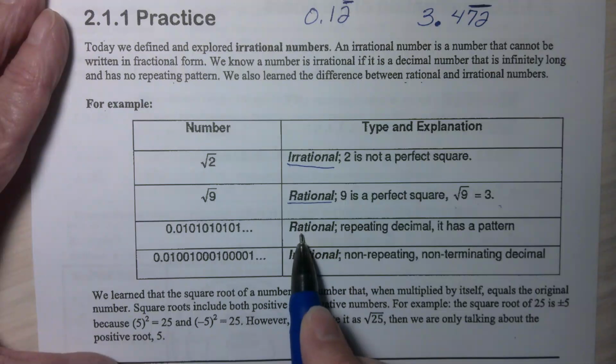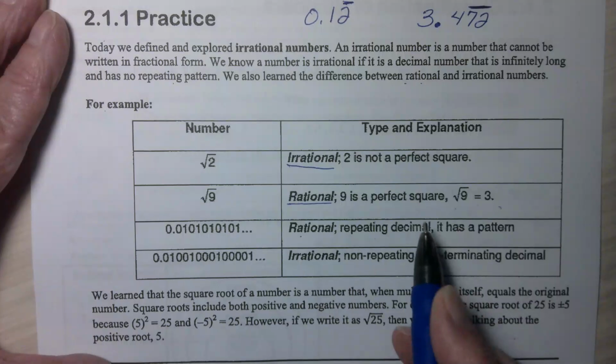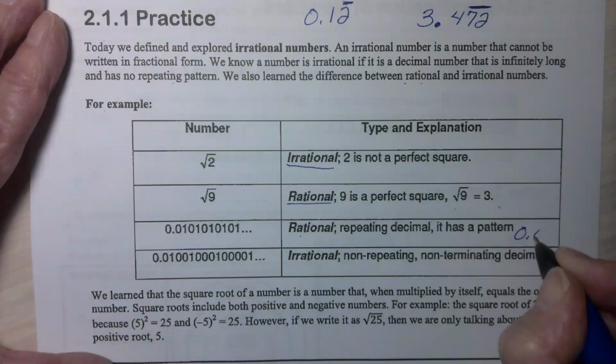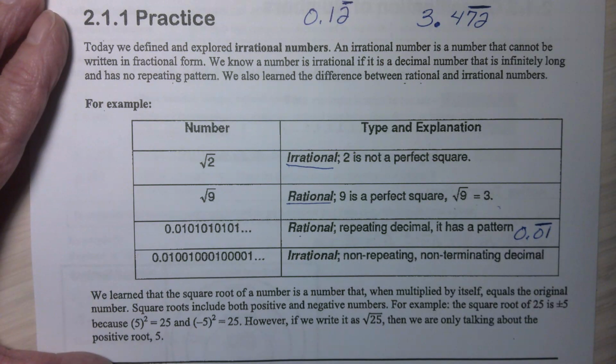This is rational. The repeating decimal, it has a pattern. All right? You would write that answer as 0.01, where the 0 and the 1 repeat itself. Any questions?